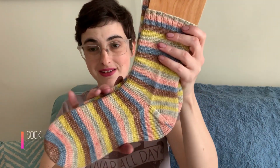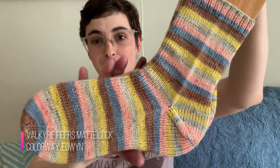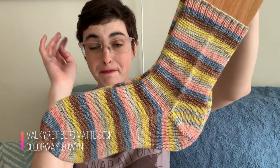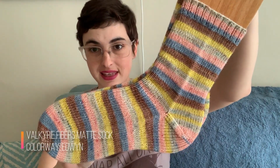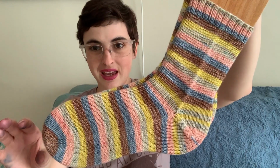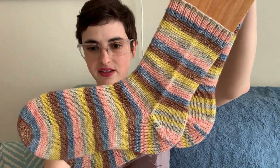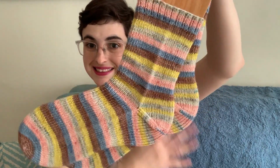So just a few days ago I finished my Aowen socks. The yarn is from Valkyrie Fibers. It is a self-striping sock yarn on the matte sock base in the Aowen colorway. I think last time I shared these I had to finish the toes and the heels. And now they're done.